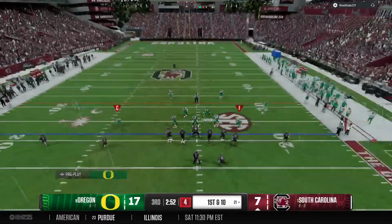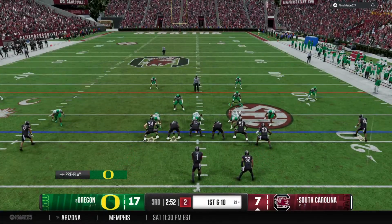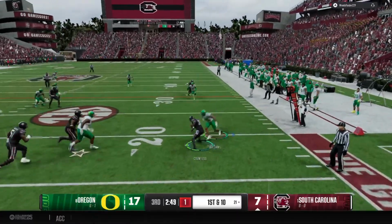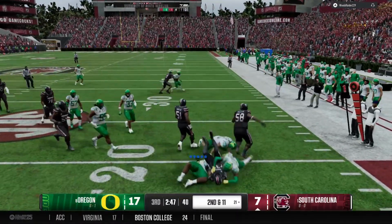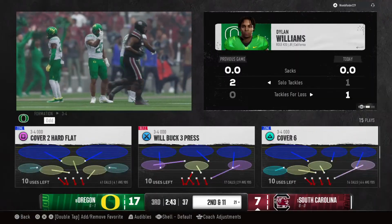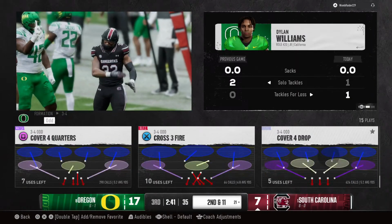The South Carolina offense is back out on the field. Last time was a quick 3 and out. Can they get a drive going this time? Caught by the back behind the line of scrimmage. The defense drops him for a loss. They went backwards there. A second down behind the sticks now.